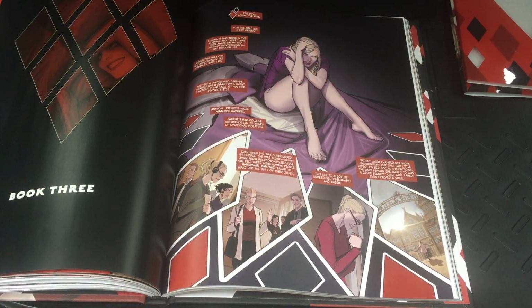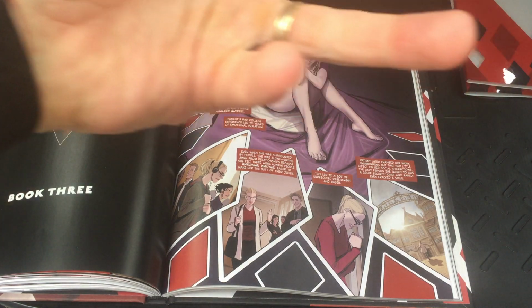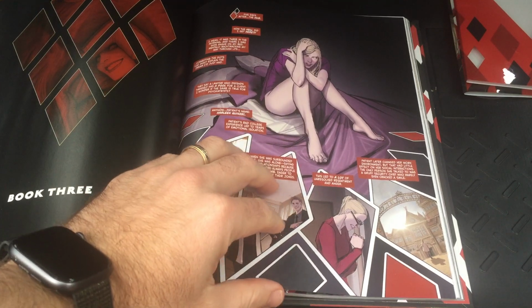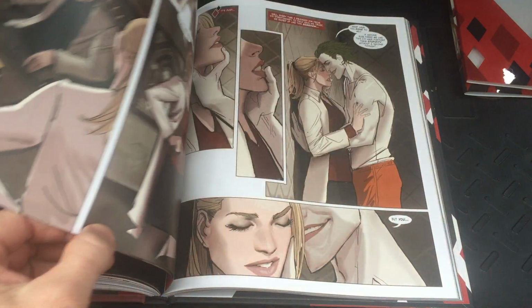Again, just how much the Joker has a hold on the mental health of Harley. And you think about it, and that's just how ironic it is. This is a psychologist trying to help someone, but ultimately the person that she's trying to help is having the opposite effect on her, which is just masterfully done throughout. You just see the mental anguish of Harley throughout.